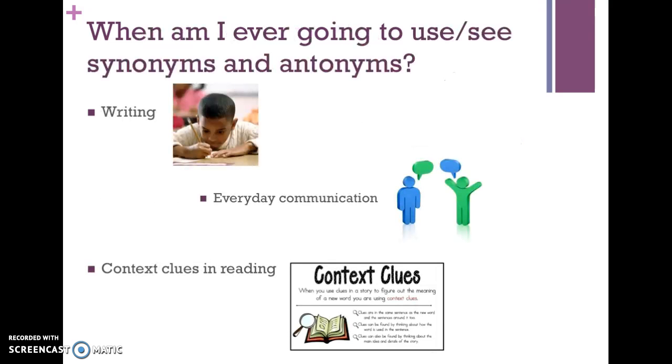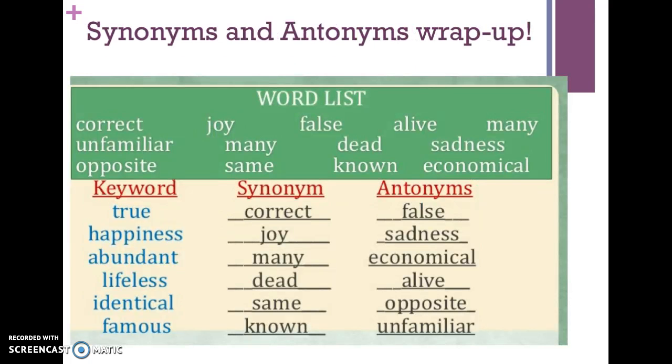Okay, when am I ever going to use or see synonyms and antonyms? You can see them in your writing, obviously. You can see them in everyday communication. Maybe you don't even realize that you're using synonyms and antonyms when you're talking to people. And then, like I mentioned before, when you're reading and using your context clues.